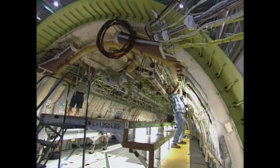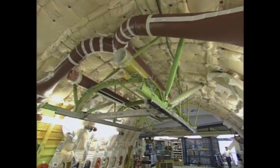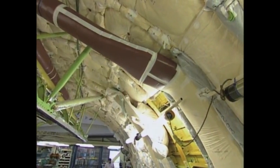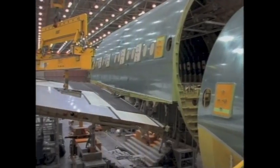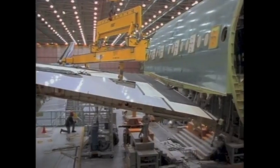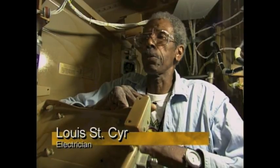Workers still have to add miles of wire, insulation, and the structure to secure the luggage bins, all the inner cabin workings that are invisible when you are a passenger. Next, the wings are attached to the center section of the fuselage. Each step of the way, more pieces are put on. Some are small and intricate. There's a lot of wiring, miles and miles of wires, and we have to put it in by hand. There's no other way.